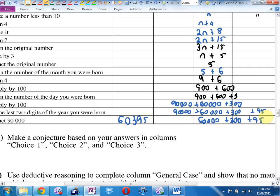The other answers all would have been 60,395 for you. Yes or no? Isn't that what you told me? You got 60,395 for all of them? So isn't that 603? If you add that together, isn't that 60,395? Right? I'm saying that that's what you got.